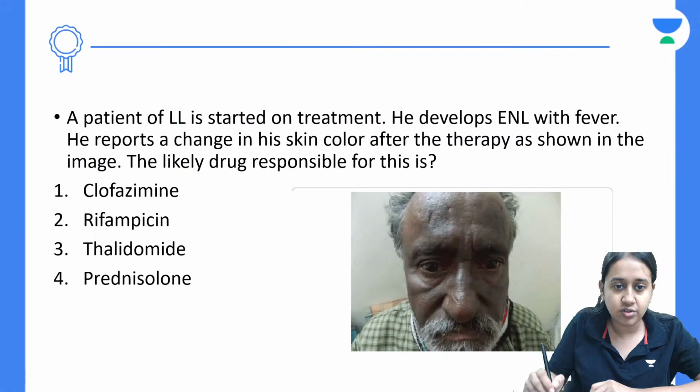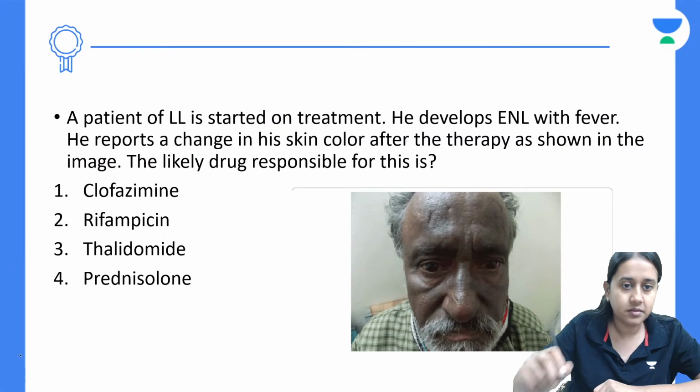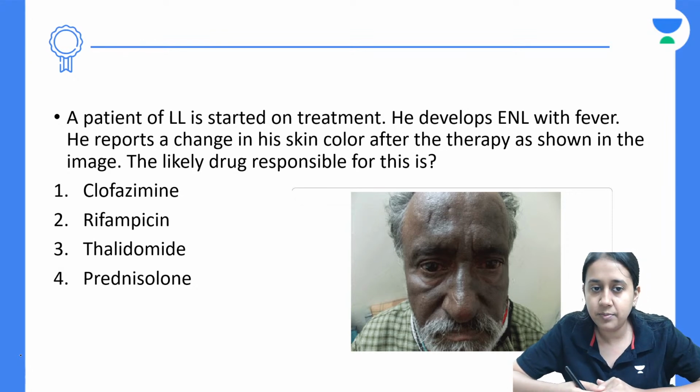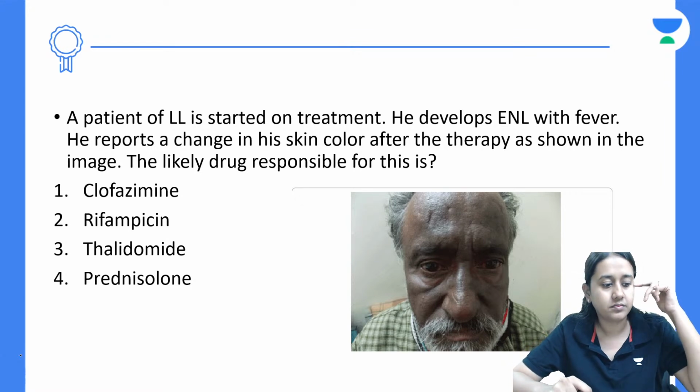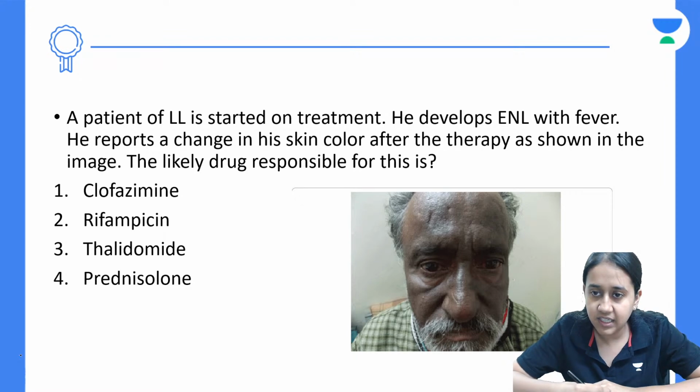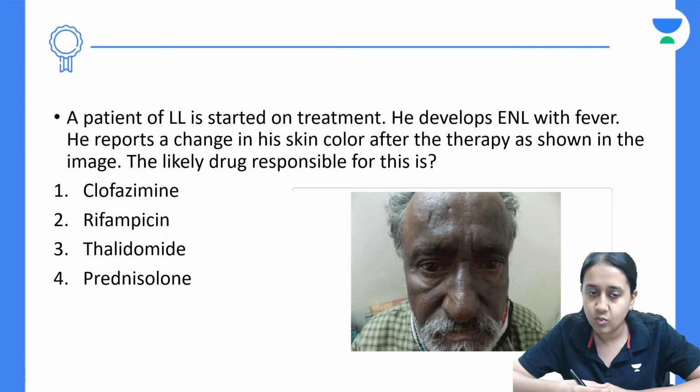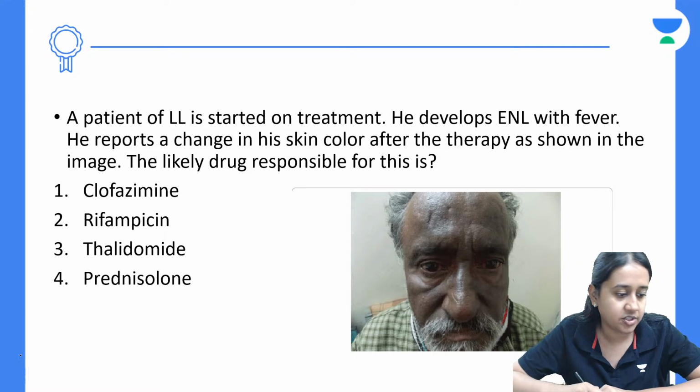The next question is on your screen. A patient of lepromatous leprosy was started on treatment. He develops ENL with fever. He reports a change in skin color after therapy has started. What will be the likely diagnosis for this patient's condition? Anyone? Anil, Brunal, LMS, Garima, Raman.